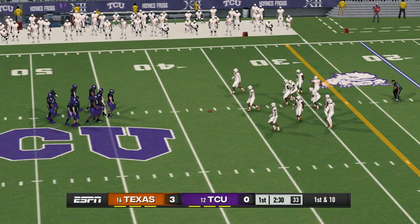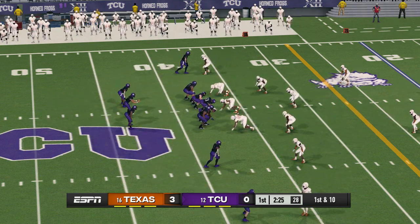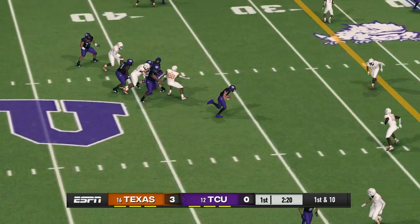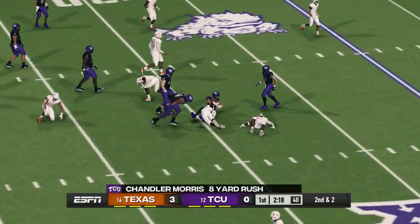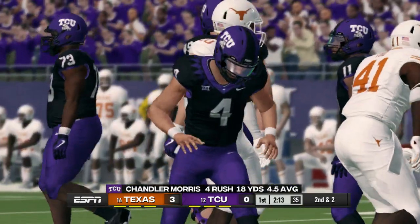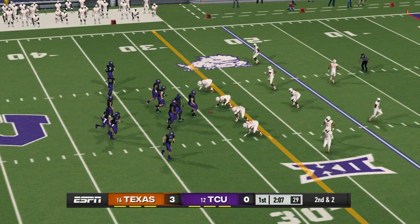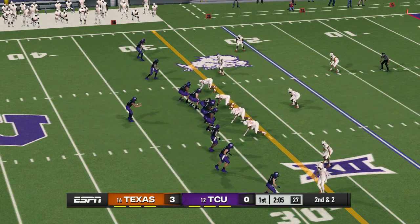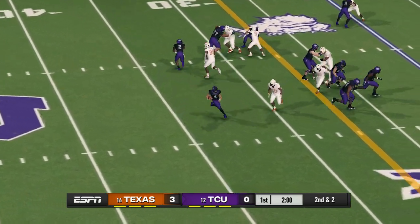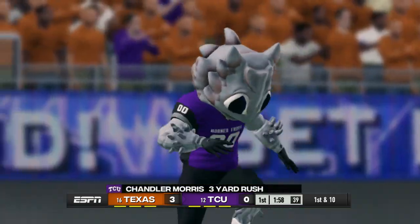First and 10. Ball on the 37. He scrambled, decides to tuck it in, and he's got space. He's taken down at the 29-yard line. They'll spread the field here. Let's see what the defense does with a five-wide outlook. And he's tackled at about the 27-yard line.